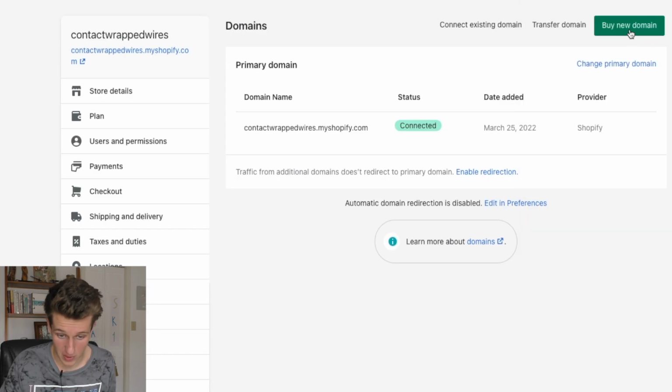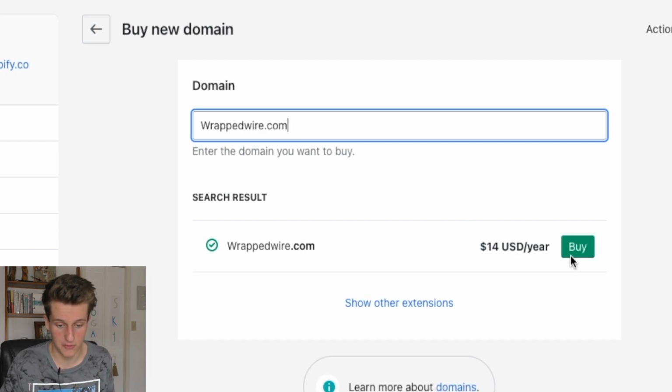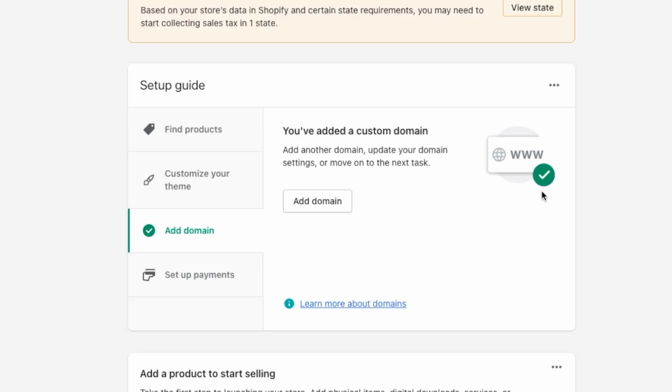then exit out of this and press buy new domain, then type it in here and purchase it directly from Shopify, or go buy it on GoDaddy like I'm gonna do. It's only 1 cent here. Then after you set it up, it'll give you a check mark and say you've added a custom domain.